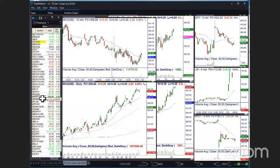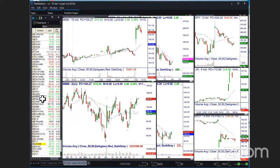Well, I mean, you watch it. If it sets up, I'll be happy to look at it. I just got too much to look at. MCO. Can't tell where you're gapping, but you're up too much, so it's going to delete you.